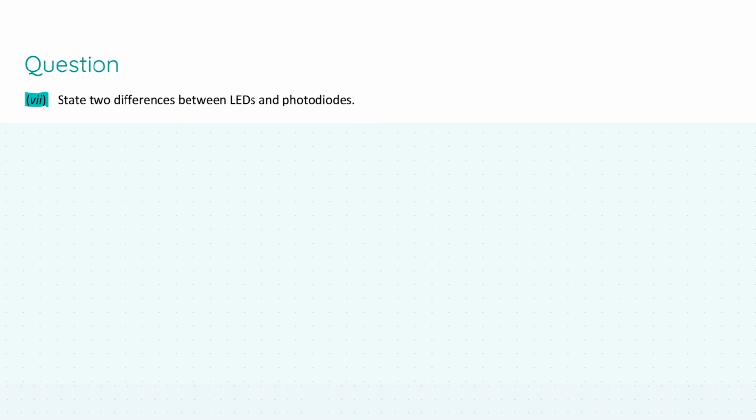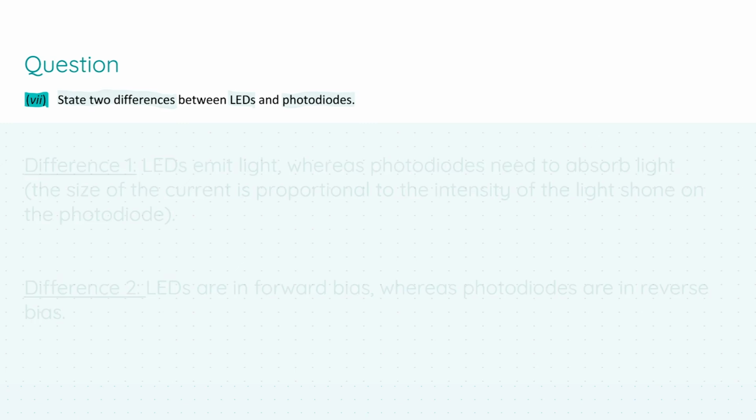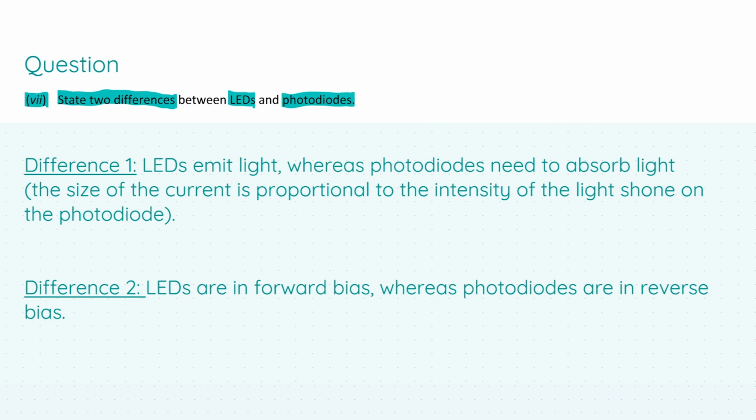Now let's move on to part 7, our final part in this question, and we're asked to state 2 differences between LEDs and photodiodes. Okay, so I have 2 differences here. I put them both on the screen because I want to just note how I've structured my answer. Make it clear. Your first difference is difference 1. Your second difference is difference 2. So that it's not all just a big clump of text. Kind of make it in bullet points.